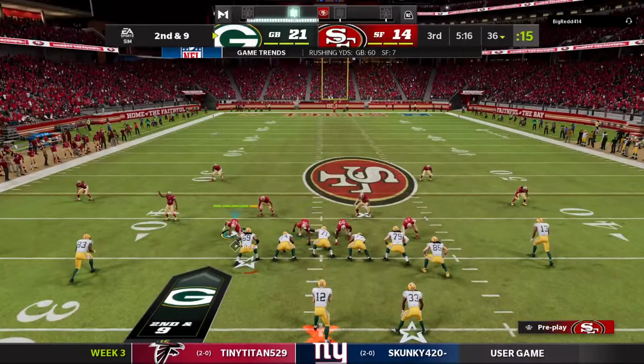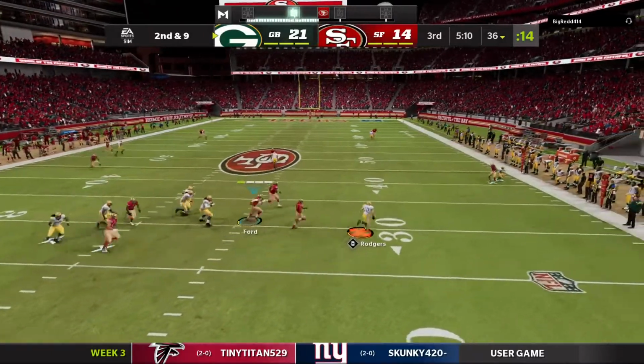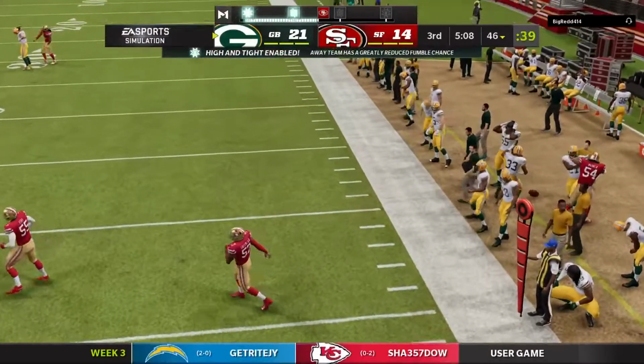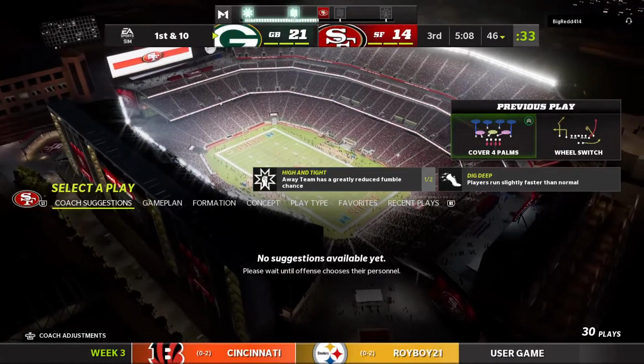Rodgers now to throw. Escaping the pressure right. He completes it to Jones. And he'll be out of bounds, but able to get it up past the 45. Give him 10 there. Good enough for a Packer first down.